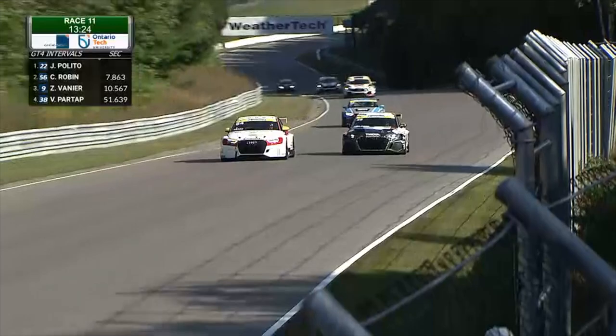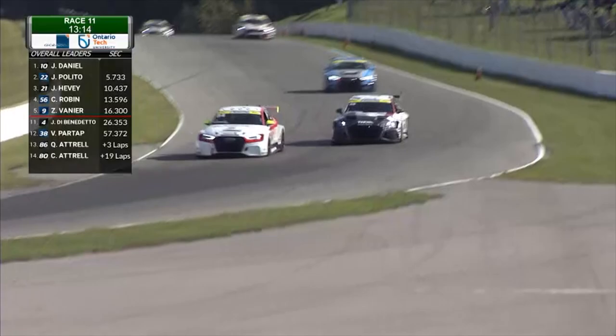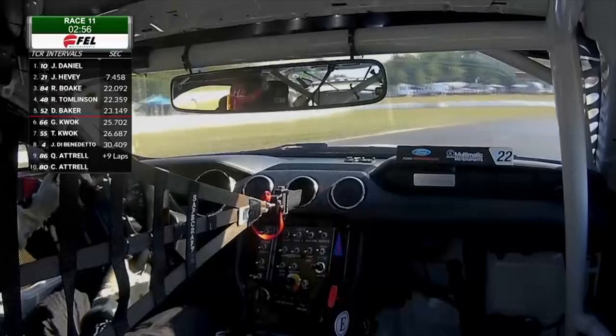Just needs to get up there just a little bit more over the hump and under the Canadian Tire Bridge. This time he might have position. He can squeeze the 84 down. He doesn't though, as Boake hangs on one more time. Our way into turn three. Again, that wide line, late apex, back to throttle early. Tracking out wide, you want to use every inch of the pavement in turn three.